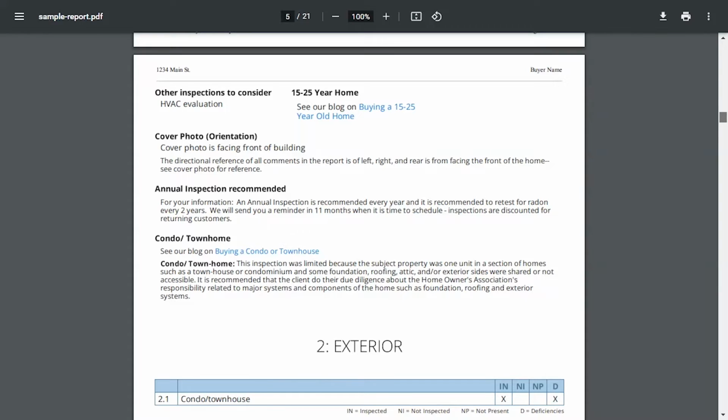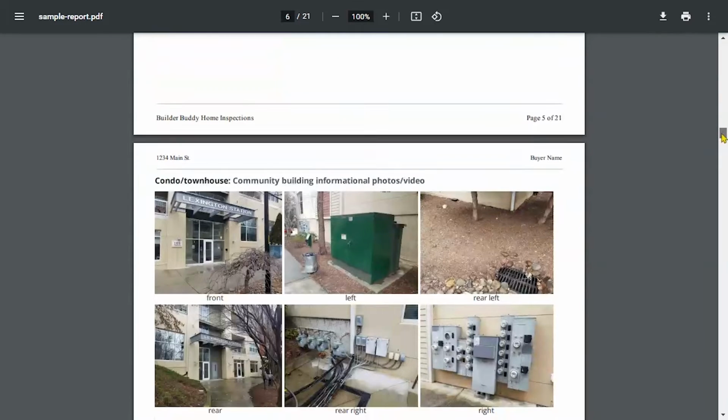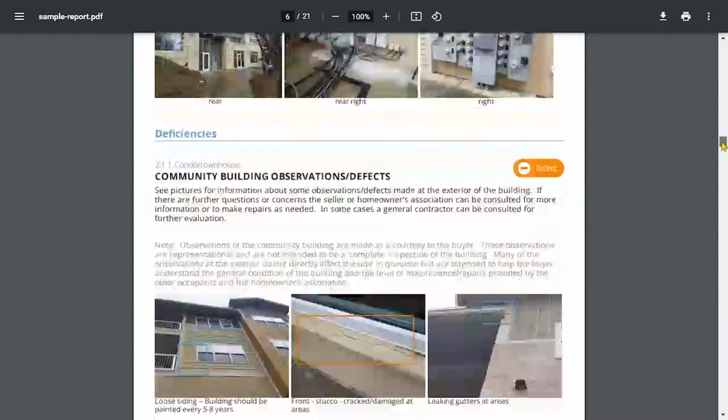That's what happens around year 15. And that's what we're seeing in this house. So we'll get into that a little bit. Here's just some overview pictures of the community.